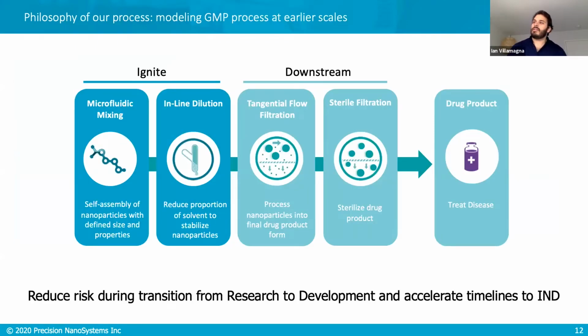So again, what it comes back to at the end of the day is, how do we model that GMP process at an earlier stage? How do we look at the manufacturing process for something like these liposomes and do as much as we can at an early stage, so that when we get to the stage of scaling up and trying to make that drug product, or even sterile filtration, at that final stage, we can trust the data we've seen and we can trust our process to carry us forward into the clinic.